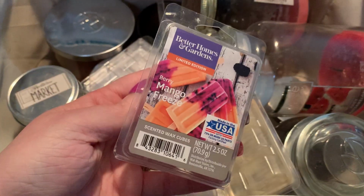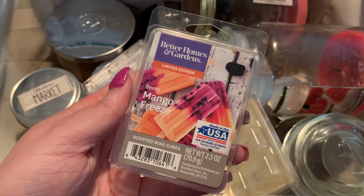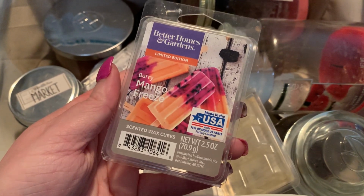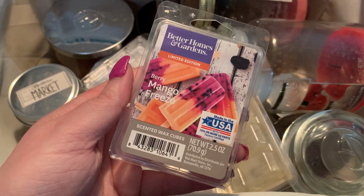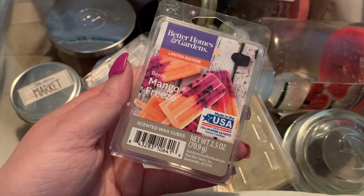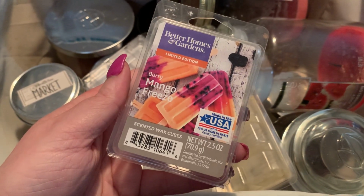We'll go ahead and grab another melt here. Oh, I was sad that I used this one because I don't think I have any more of this in my collection. This is Berry Mango Freeze from Better Homes and Gardens. This came out last year. I have it in candle. I haven't burnt the candle yet. I want to burn the candle, but I'm afraid I'm going to have remorse if I do because they didn't bring it back this year. I don't know if they are going to bring it back. I kind of hope they do.